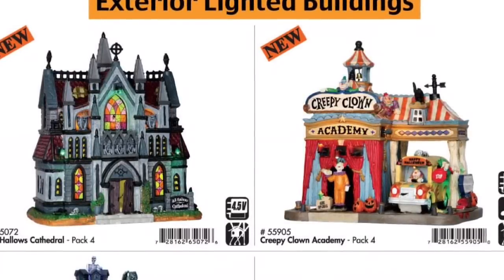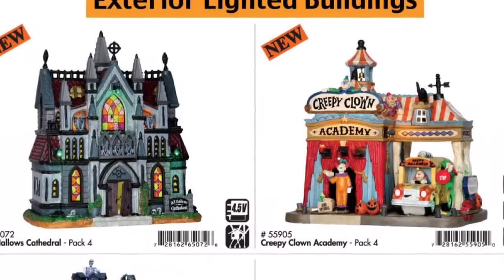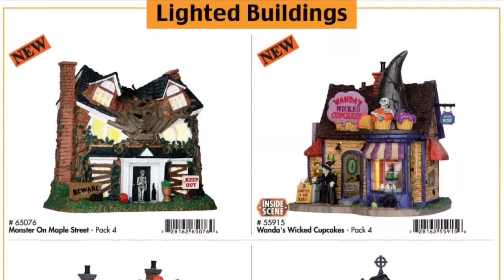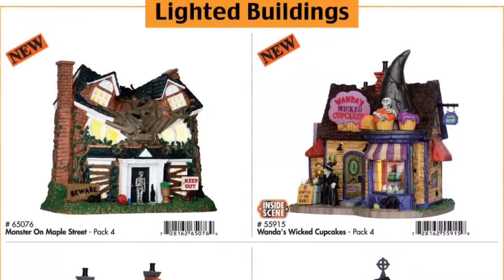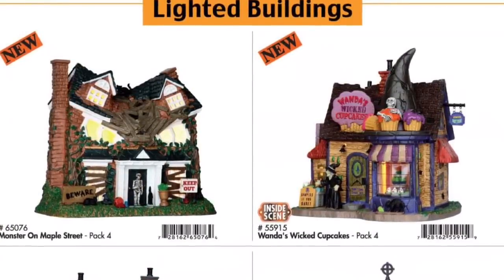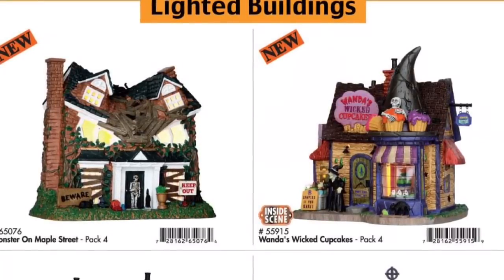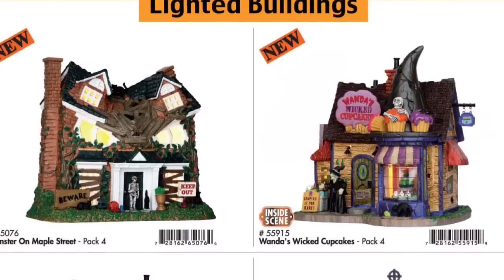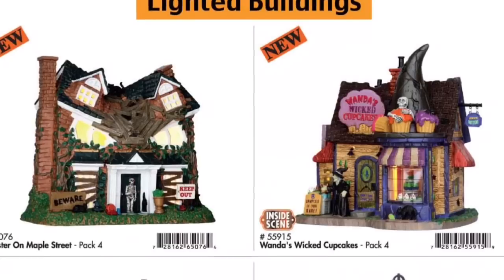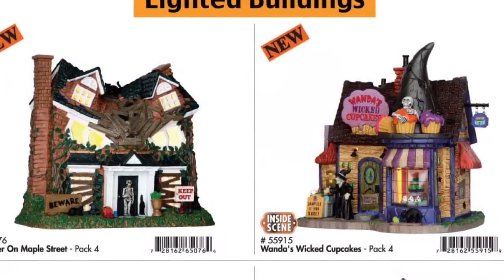You've also got the Creepy Clown Academy, just like what we saw last year, but this is a 2016 model. It's probably just about the same. And we've also got probably one of my favorite pieces of this collection, the Monster on Maple Street. I think that looks really cool. It reminds me of the film Monster House, but it also just has a really cool look to it. And we've also got Wanda's Wicked Cupcakes, which is basically just like a witch's kitchen.